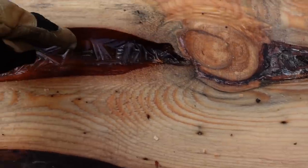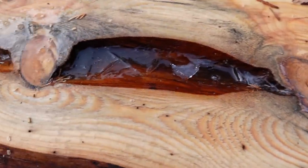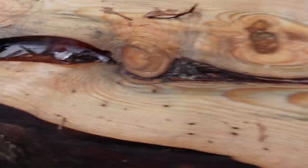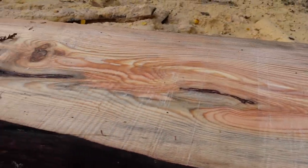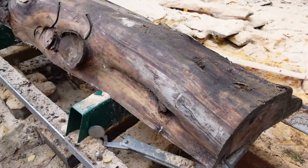Welcome. Hi. We're going to spend the last day at the sawmill. I'm going to get rid of this lodgepole pine chunk that I've got on here. I wish I would have put a different piece of it on because this one is just such an odd shape and I'm not going to get a whole bunch of great stuff out of it.